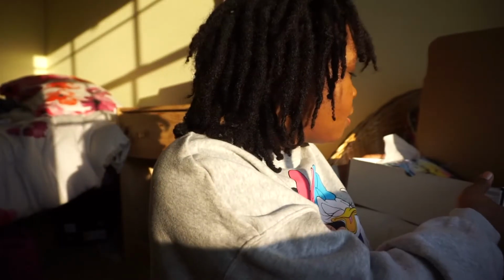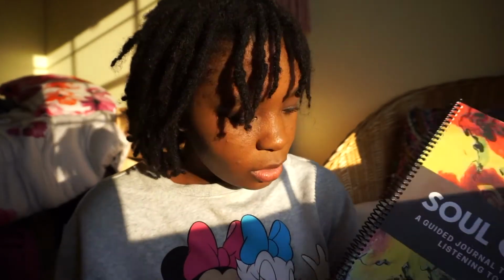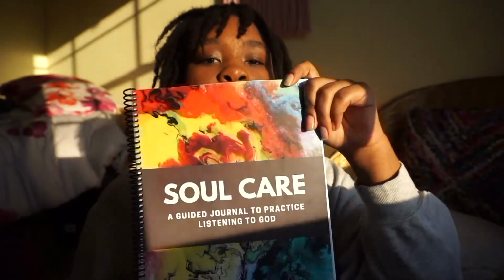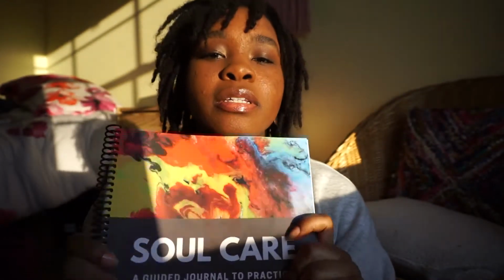So I'm going to show you what the box looks like. There's going to be a few things inside of the box, obviously, because, you know, nobody just wants one thing in a box. So the first thing that comes in the box is the journal. And so the Soul Care journal comes in, and these are my babies.